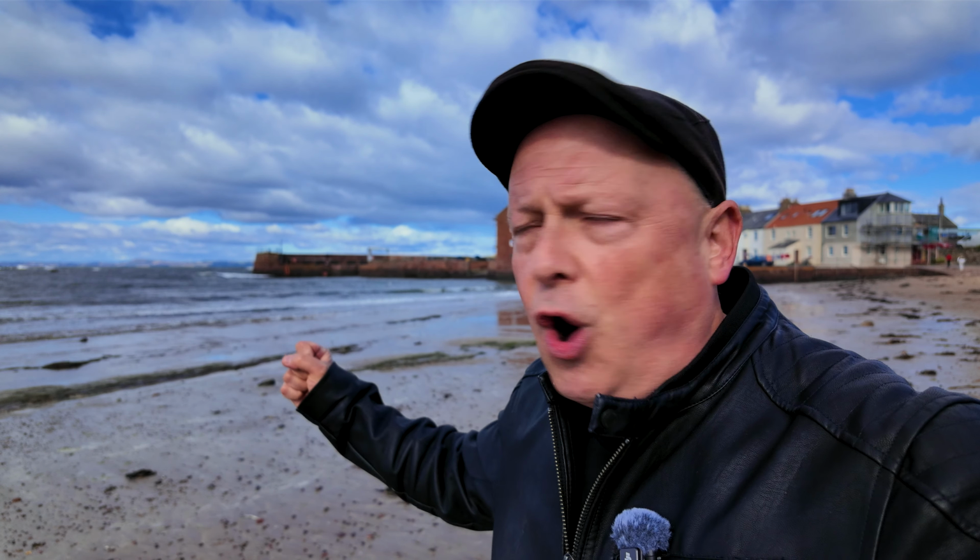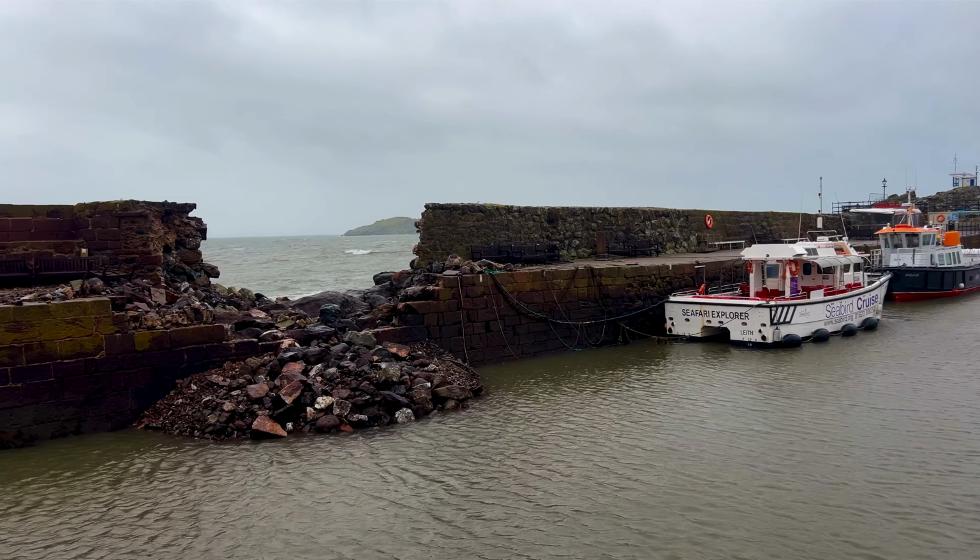Last October, there was a massive storm here in Scotland and the waves punched a huge hole through North Berwick Harbour Wall. And for the last 6 months, they've been painstakingly putting the harbour wall back together, trying where possible to use as much of the original stone that was knocked out by the waves. Really can't wait to see how they've completed this job.